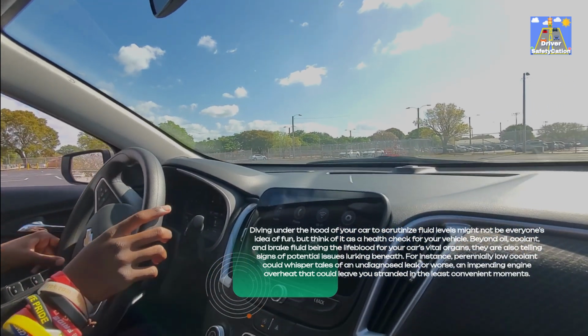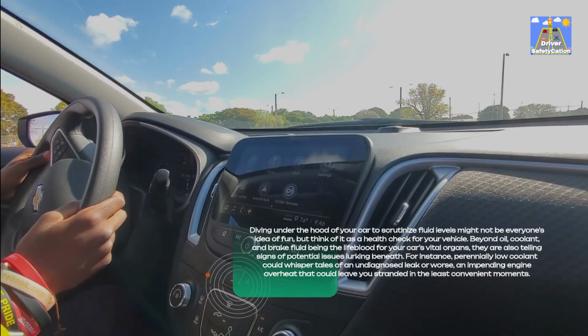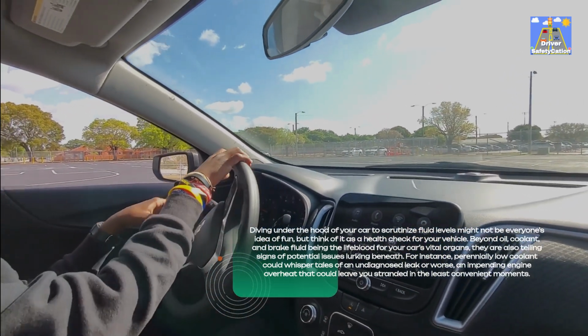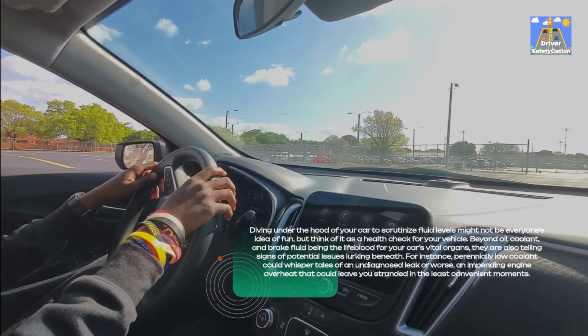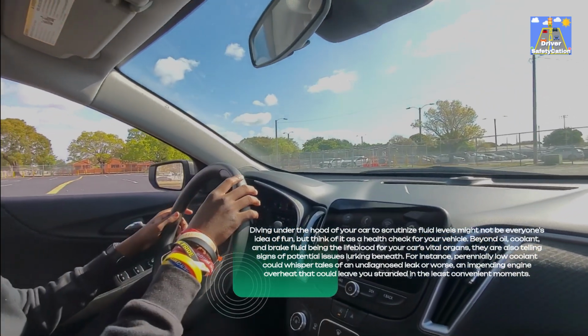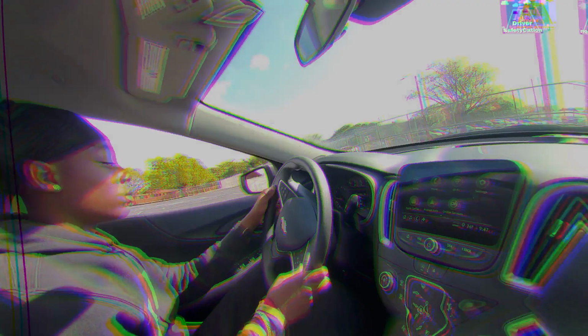Beyond oil, coolant, and brake fluid being the lifeblood for your car's vital organs, they are also telling signs of potential issues lurking beneath. For instance, perennially low coolant could whisper tales of an undiagnosed leak or, worse, an impending engine overheat that could leave you stranded in the least convenient moments.